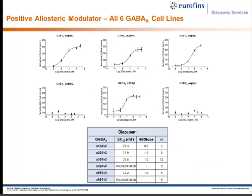Here's the data for all 6 of the cell lines, and the data demonstrate the ability to positively modulate the GABA current in the alpha-1, 2, 3, and 5 cell lines, but not the alpha-4 and alpha-6 as we would expect. And again, the curve fits are on the top, and the corresponding data table with calculated EC50 values is on the bottom.